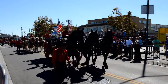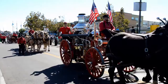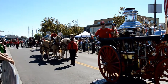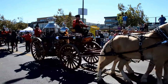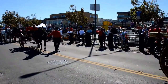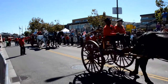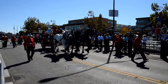Gold Rush Fire Department unit. Go right ahead. I'm sorry, I don't have the ear for you. 1890 hose wagon. Beautifully restored. Gorgeous. Oh, looky. California steam engine. Kind of. This was in service in Reno, ladies and gentlemen. 1902 Metropolitan. It needs another story.